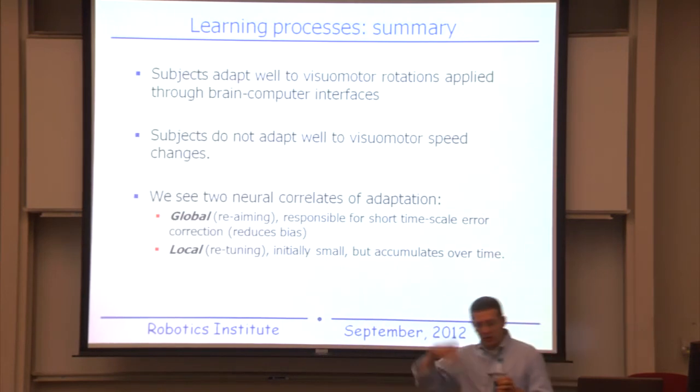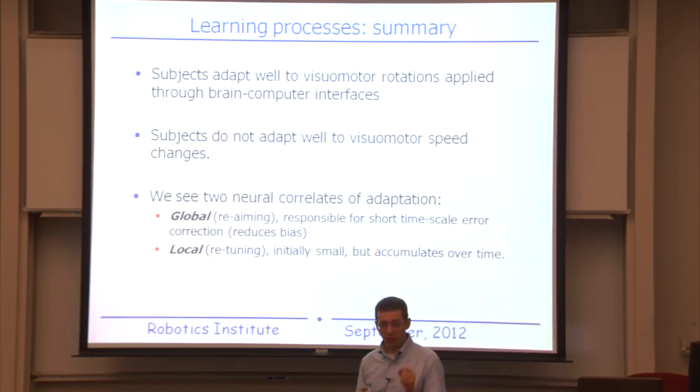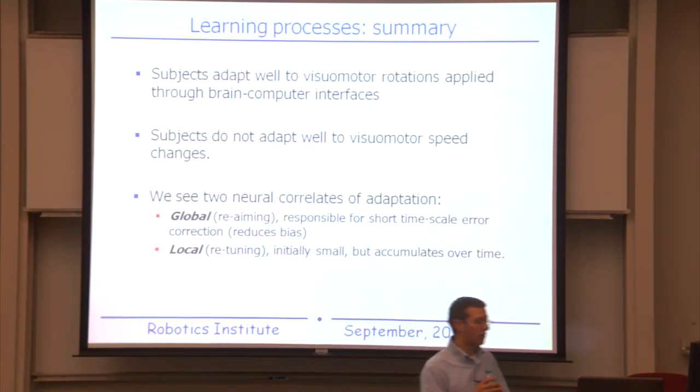So, to summarize the learning processes part of this talk, subjects adapt very well to the visual motor rotations that we apply through brain-computer interfaces, but they don't appear to adapt very well to the visual motor speed changes. And that's interesting because in natural reaching, we adapt to those visual motor speed changes very well. So there's something going on with the BCI process which makes that harder to do.